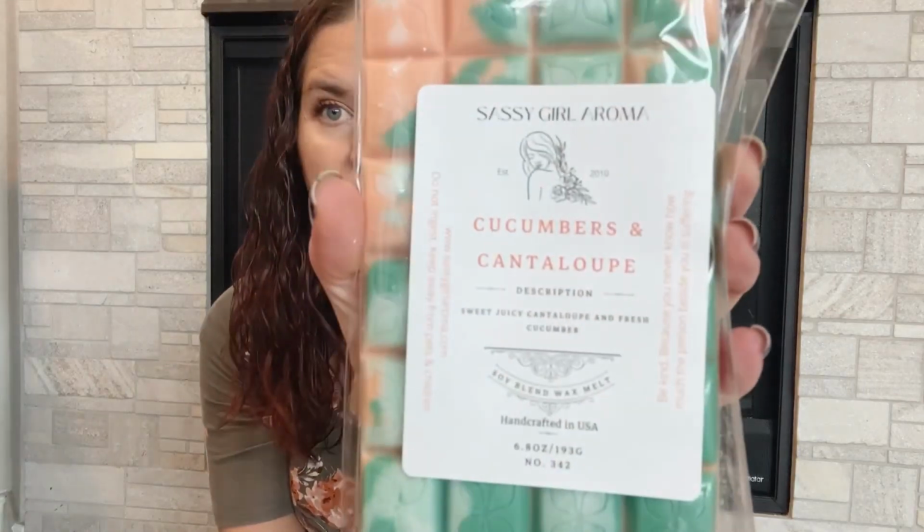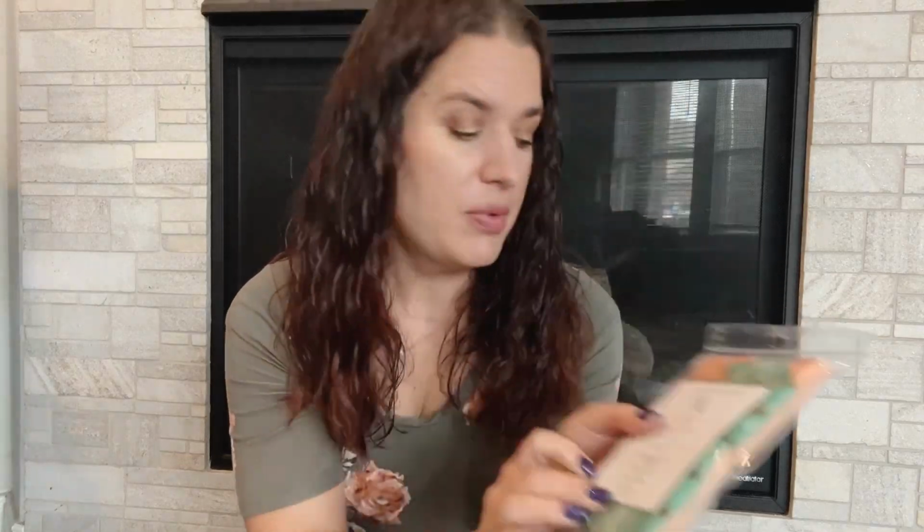Cucumbers and cantaloupe, so sweet, juicy cantaloupe and fresh cucumber. I think that I had a sample in this at one time, but I don't remember for sure. But this to me is very similar to the Bath & Body Works cucumber melon scent. Very similar. And I almost think that maybe the cantaloupe's a little bit stronger than the melon scent in that one. But my husband really loves scents like this, and so this will be a good one to melt when he's around. And I do like it too, but yeah, definitely reminds me of that type of scent.